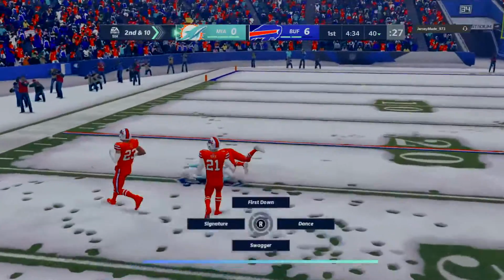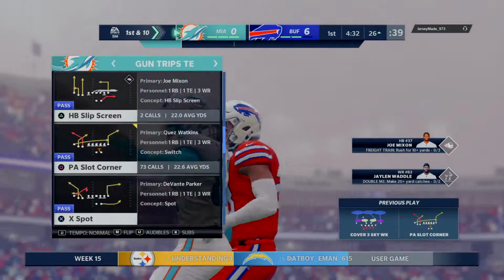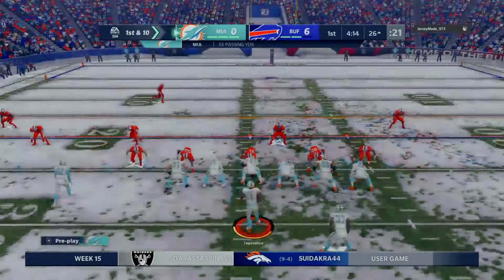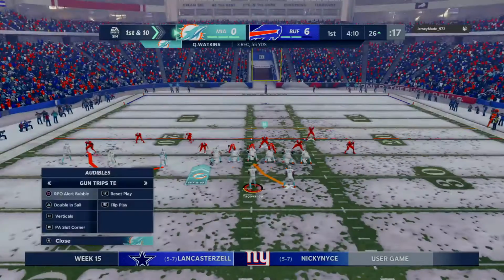Looking again for Watkins, and this time that's complete. And he'll go down, but not before getting this inside the 30. It's a gain of 34. So now then, the big play has him all the way inside the 30, 1st and 10.